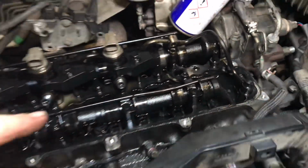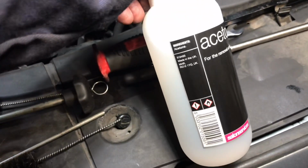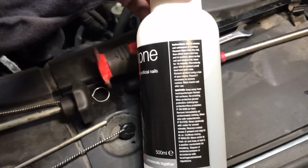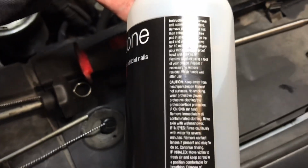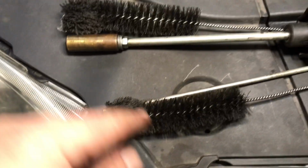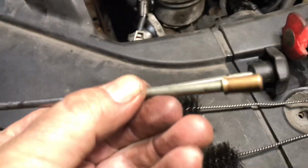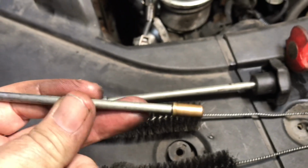where the injector obviously goes into. So you need good quality acetone. We were recommended this stuff because of its concentration. I'm not really sure what it is, I'll try and read on the side of the bottle. But you need that stuff. And then you need brushes like that. And then you need this little bit that goes down and plugs the hole so you can clean it out.